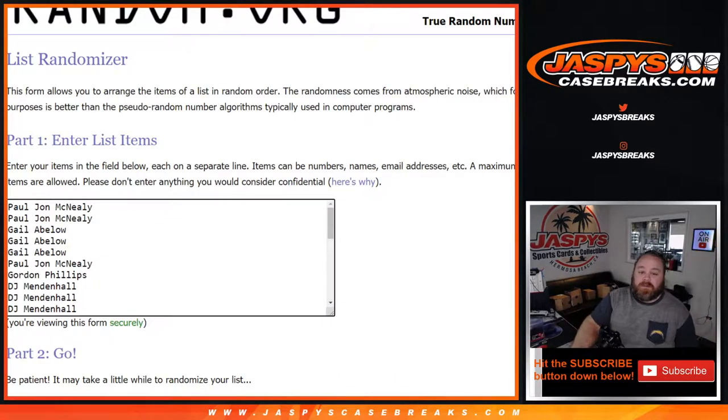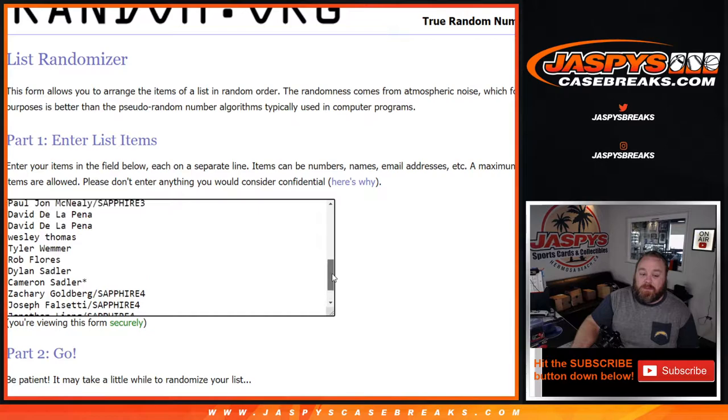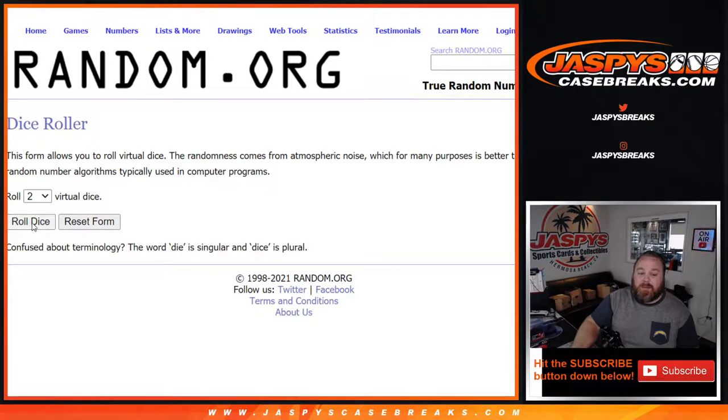So here is our customer list from PJ McNeely with the first spot purchase down to Steve Birch at the spot he just won in Sapphire number 4 filler. No matter how you guys got in, whether you won spots or bought spots, thank you very much and good luck. And here is the teams from the Diamondbacks down to the Washington Nationals. Dice roll to randomize both lists and pair them up.